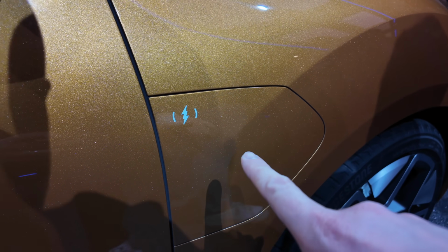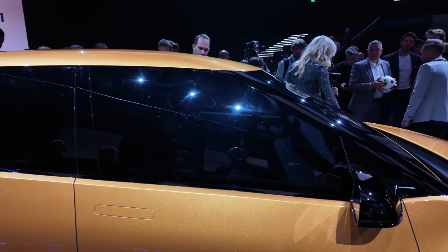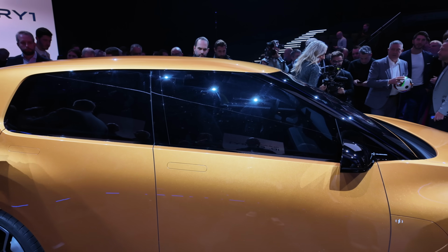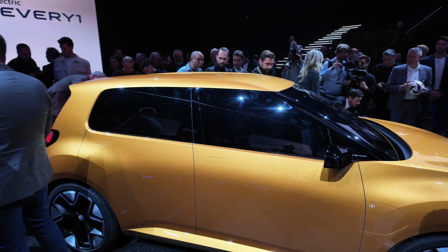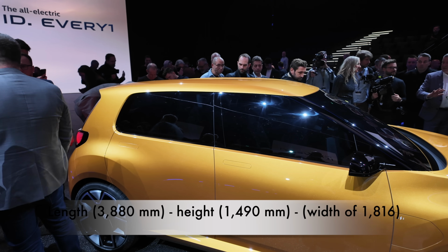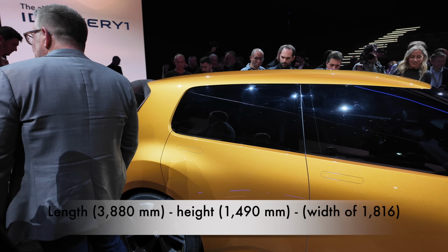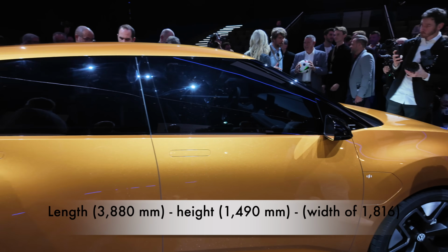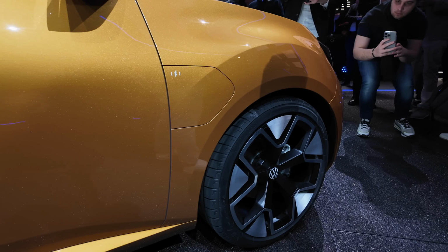This is your charging port here. Obviously this is a pre-production car, so none of these things are going to be opening. Just to give you again an idea of the roof line of the vehicle. So not hugely tall. Definitely bigger than an Up, it has to be said, which only finished production in 2023. So that has been mentioned today in terms of how popular that car was.